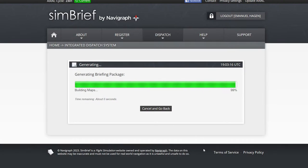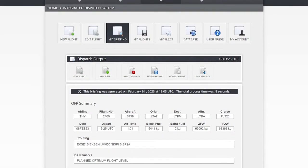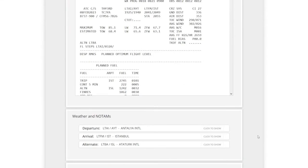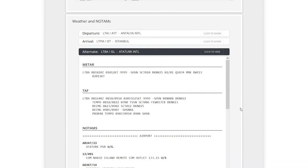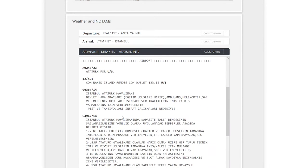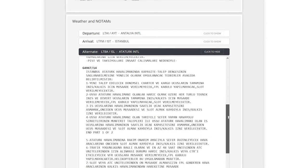And Metal Eye, Istanbul Atatürk is closed. Are you sure about that? To my knowledge, it's only closed for passenger flights and not for cargo or VIP. So, as alternate, it should be available, shouldn't it? But let's quickly check that. NOTAMs. Atatürk. Well, let's see if there is anything written. Okay, this is Turkish. I don't understand that.